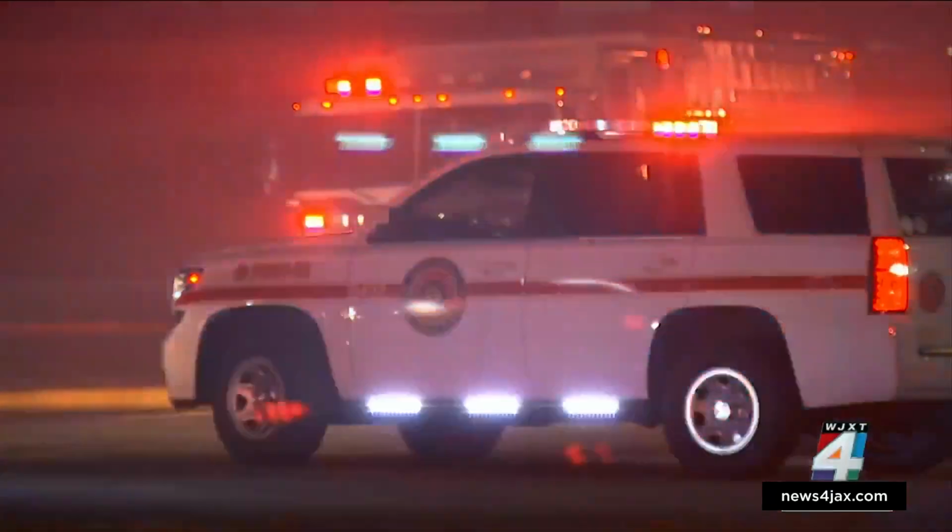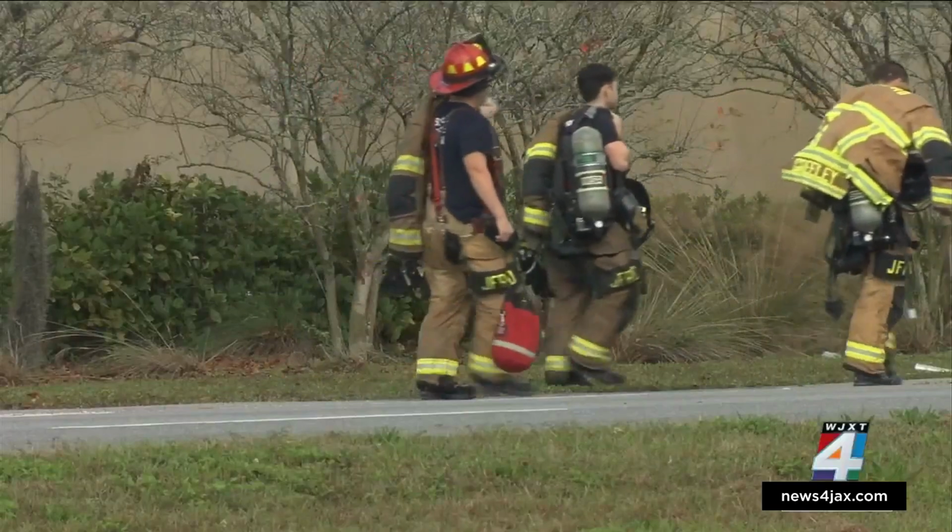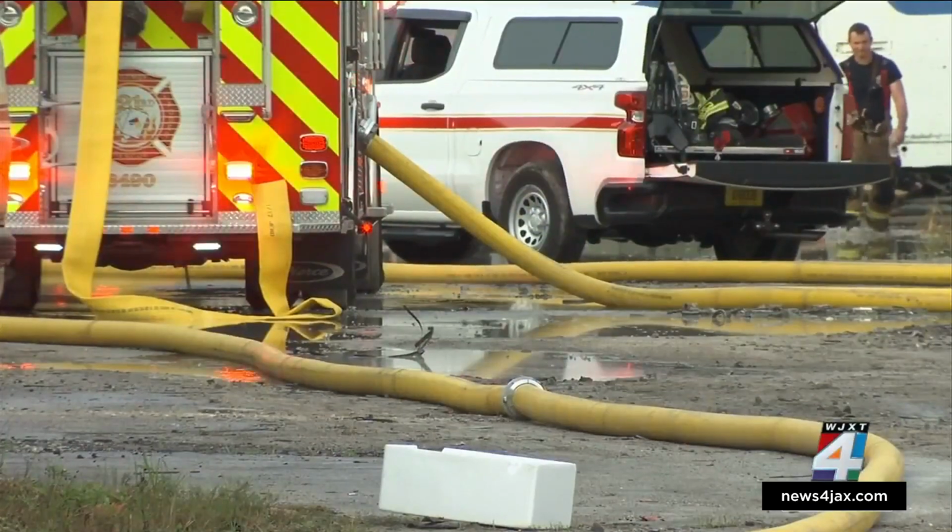This is a large pile of metal that's sharp, you know, so you got to worry about getting cut. You got to be worried about, you know, various things like that. Just getting to the seat of the fire is the difficult task here. So difficult, between 70 and 80 firefighters were called to manage this 3-alarm fire.